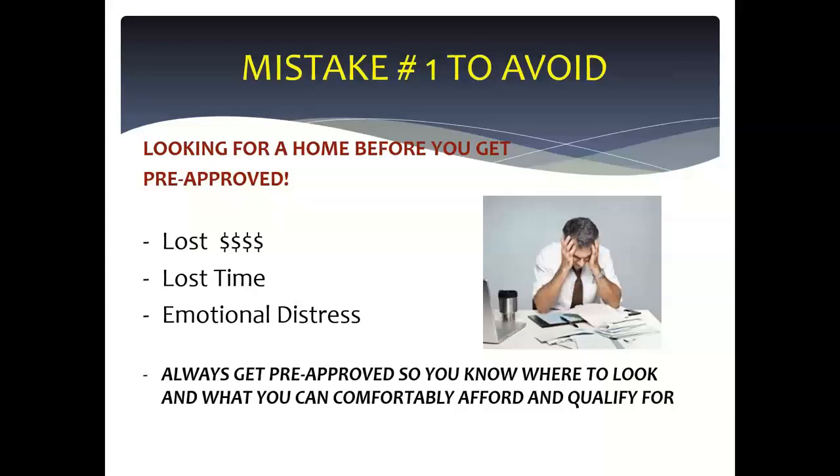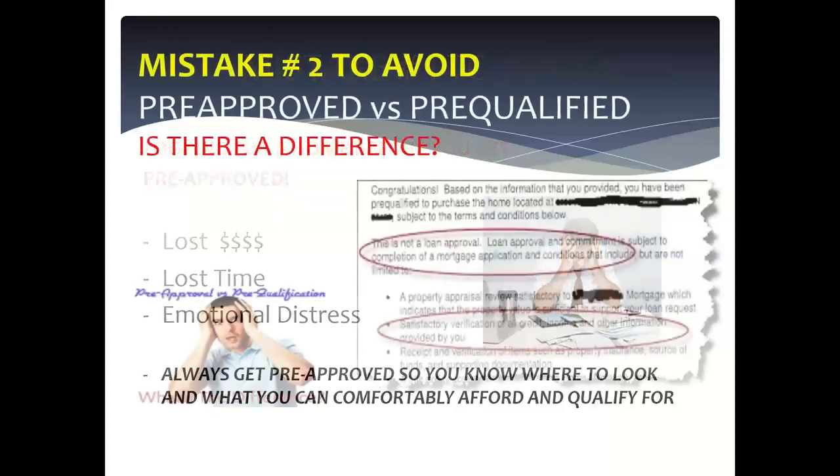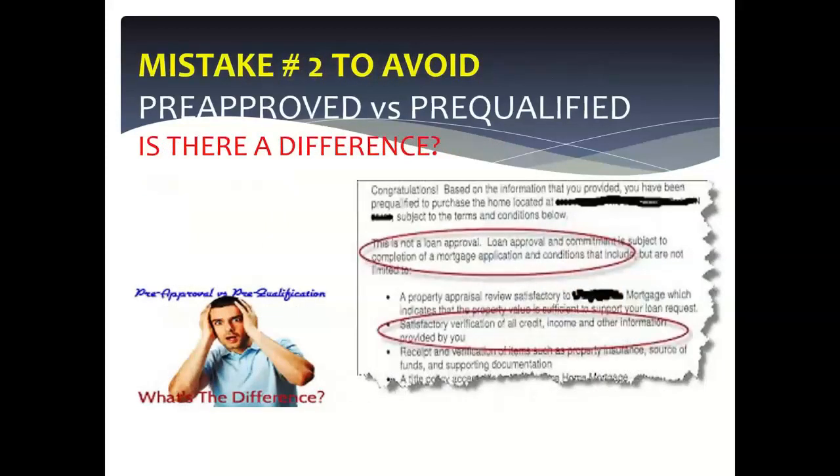It costs you $0 to get pre-approved, but it makes all the difference in the world. And sometimes it's a matter of getting your deal, your offer accepted or not accepted. So what is the difference between pre-qualified and pre-approved?